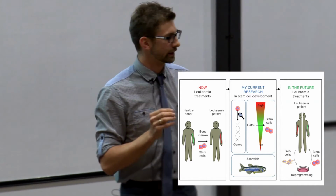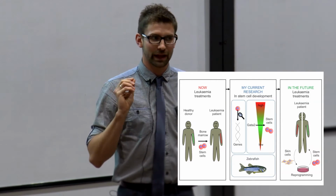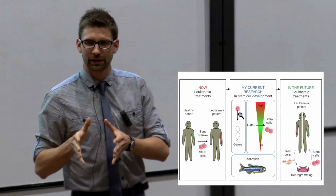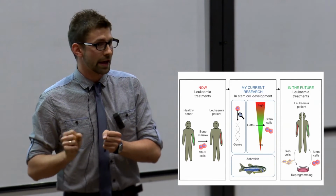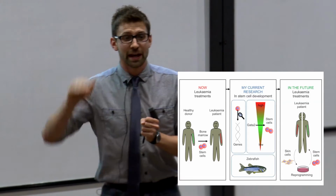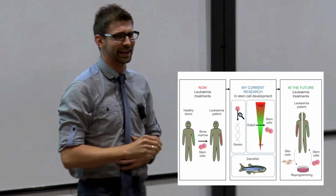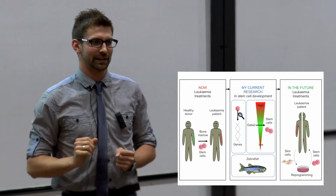The gene that I'm looking at in my PhD is called GATA2. And GATA2, for a blood stem cell, is a bit like food for a marathon runner. If you haven't had enough, you're probably not going to finish. But if you've eaten too much, you're going to struggle as well. So I'm investigating why a blood stem cell needs intermediate amounts of GATA2.